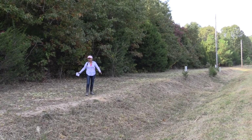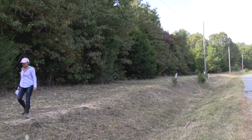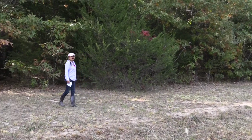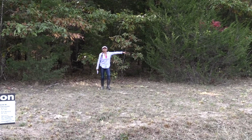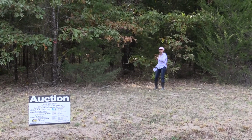If you buy them all, win them all at auction today, you would have 1.4 acres, low property taxes, very reasonable association and assessment fees. But we're gonna go ahead and make our way into this lot. We'll see you at the end on the border between 10 and 11. We're gonna give you a little bit of interior view and we'll see you back at the auction.